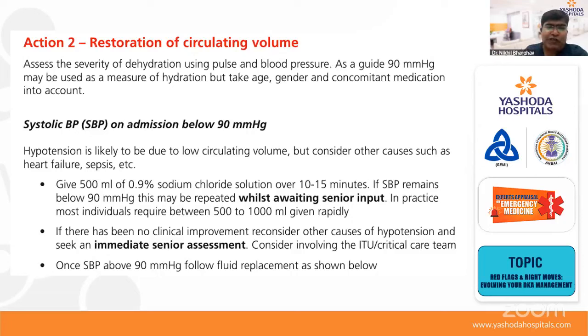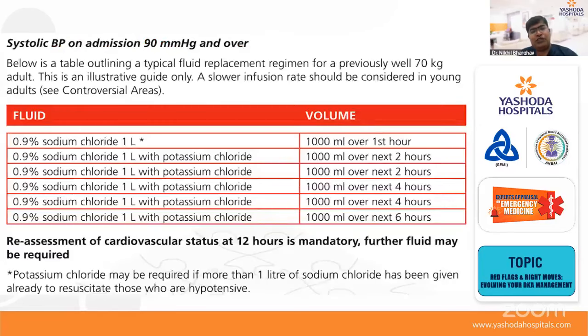Essentially we start with IV fluids and keep monitoring BP, and you also take seniors' or specialist help if required. Half a liter to 1 liter can be given. Get the critical care team involved as soon as possible. And as soon as BP is above 90, we need to start fluid replacement. So this is roughly over, considering an average adult of 70 kgs. You can see the first 1 liter has to be given over 1 hour, and then 1 liter over 2 hours. But you can notice from the second hour onwards, we are starting potassium chloride, about 30 to 40 milliequivalents.